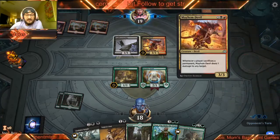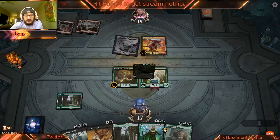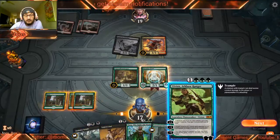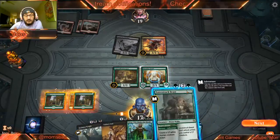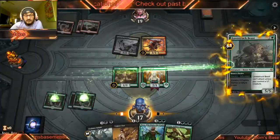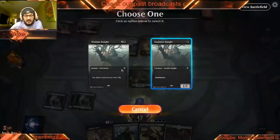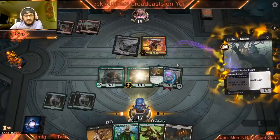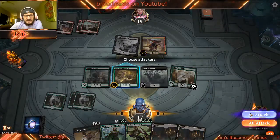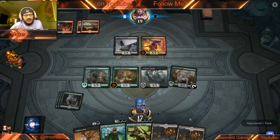Alright, Mayhem Devil. Draw one. Play this knight. Draw another. Pass back. Now we're actually looking okay here. I think this sets us up well to win.